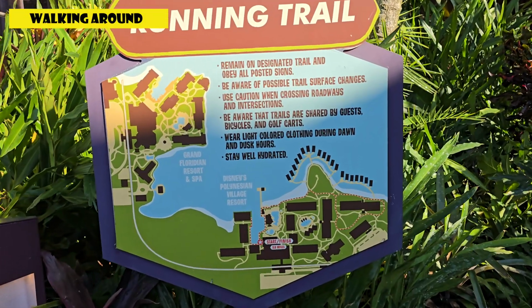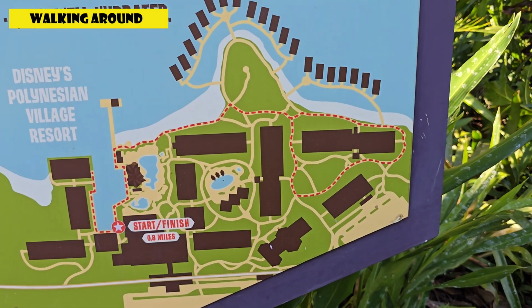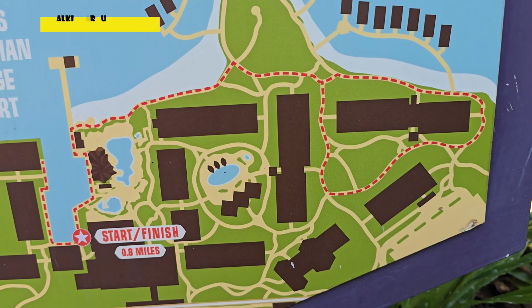Well, if you're more into walking or running, there's a neat 0.8-mile loop that'll take you around the bay. Pretty much every hotel is going to have a good running trail, walking trail. Many of them have signs, just like here at the Polynesian Resort, but if you don't find the sign, just ask at the hotel lobby. They might have a paper map for you.